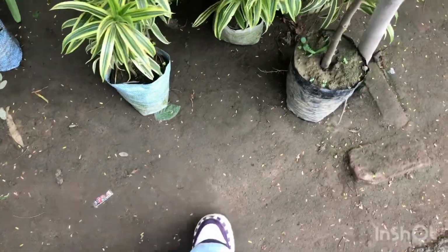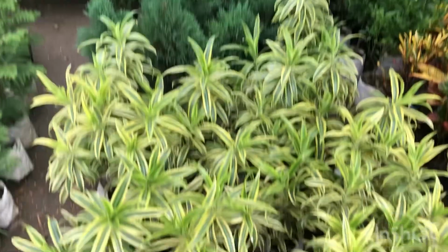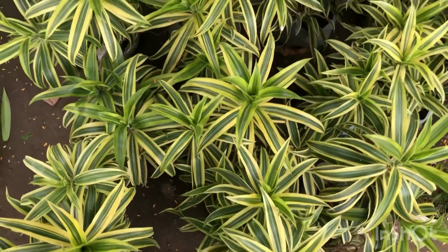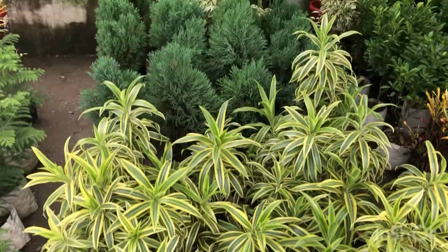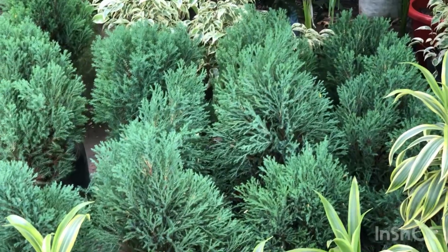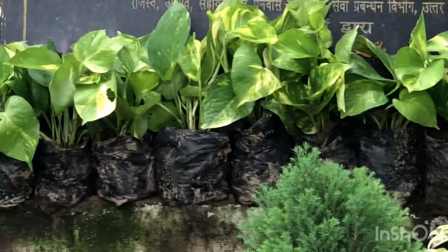Araucarias, for their small size, are priced at rupees 200 each. Dracaenas, also known as Song of India, are priced at rupees 200 each. Himalayan blue pine, they are quite a rare find for me. They are priced at rupees 300 each. While this variegated ficus plant and these pothos are priced at rupees 250 and 40 respectively.